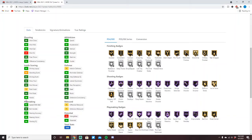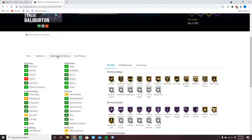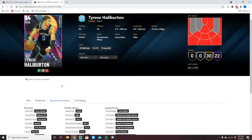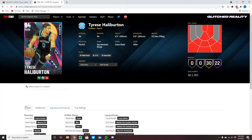He comes with the Curry slide. He's got good dribble sigs. Very good defensive card. He plays better than his attributes would say. Overall, he's just a really nice overall card. I enjoy using him a lot. If you haven't tried this Tyrese Haliburton card and you're in need of a budget point guard, I don't think you're going to find any better in this game for his price. In fact, I'm certain of it.